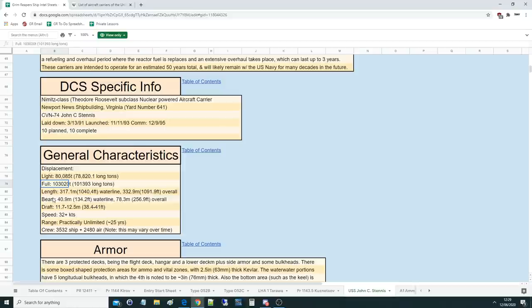Yeah, the thing that scares me about this was when I served on the Kitty Hawk, I remember walking by that one thinking that was big, and then I see these numbers, and I'm like, oh, absolutely, that's the size of a village. It's crazy, man. The beam is not that big at the waterline, 134 feet, but overall, including the deck, nearly 260 feet, which is longer than most boats. It's almost impossible to imagine this thing. The draft is not actually that bad, 38 to 41 feet, depending on load. So, not too bad.